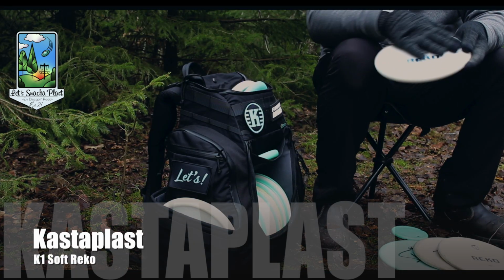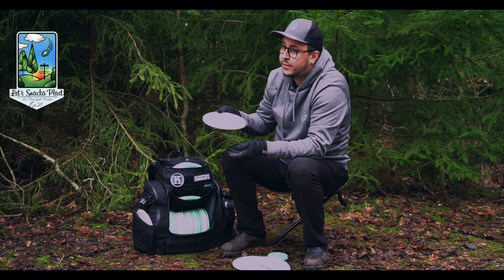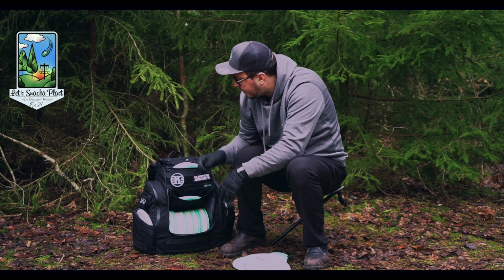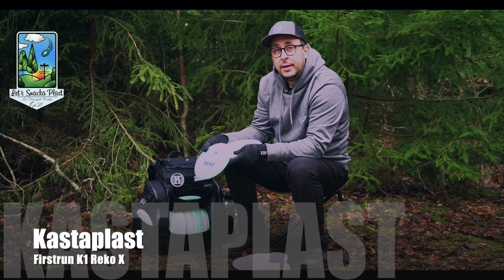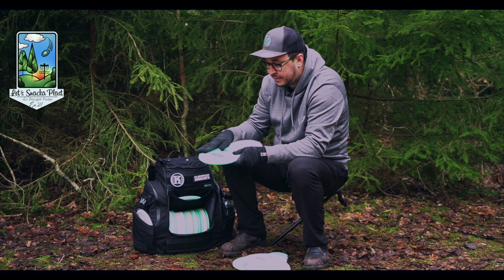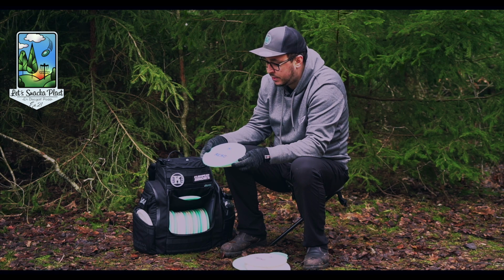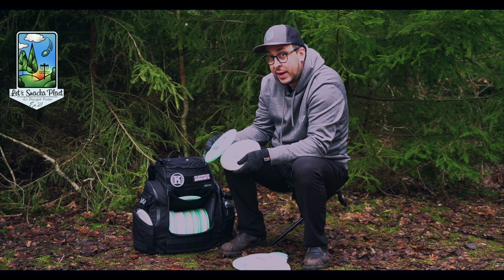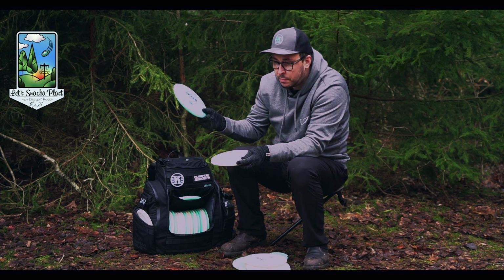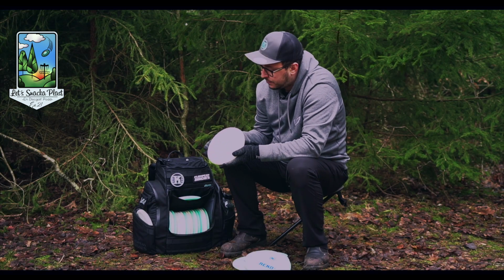Same with K1 Soft, also a beautiful throwing putter. I love this one for throwing. Keeps the line with a slight fade all the way, and the slow speed fade is very predictable with this one. And then Rico X first run. Just a more beefy style Rico. Love it for throwing when I need the more overstable flight. Rico X is the one to use. Also a good flick disc, keep the anhyzer and bam into the basket. I use that one.